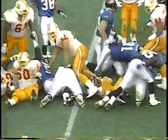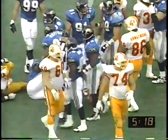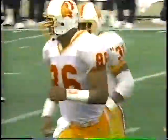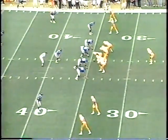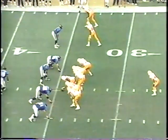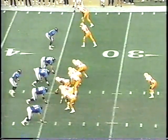Tampa Bay trying to eat some clock. Eric Rett to the 35-yard line. See if we can get an update. That should take Eric Rett close to the 100-yard mark. So it appears he will have the second 100-yard game of this season and the 3rd of his career. We're still waiting for the official yardage for Eric Rett. And we just got it, and he's got 100 yards. Second down and 8 for Tampa Bay.